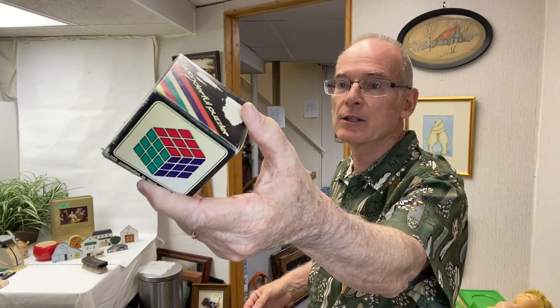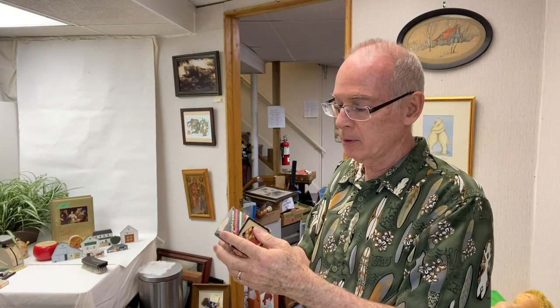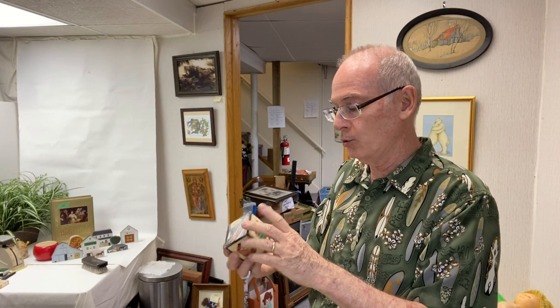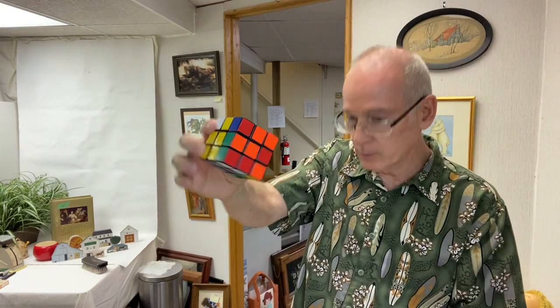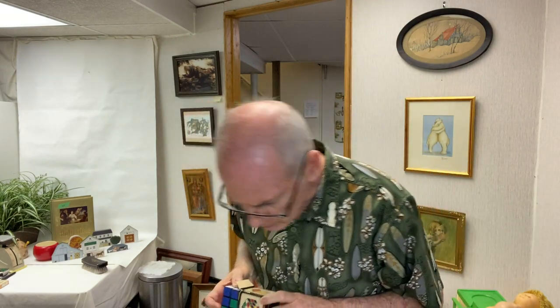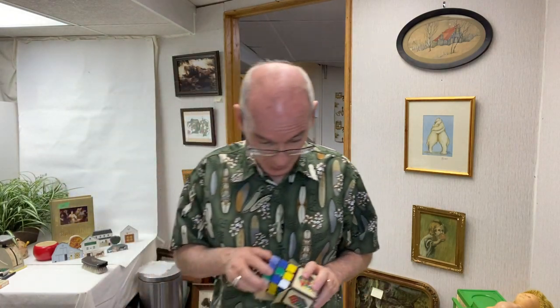All right. I picked up this vintage Rubik's Cube. This one is called Wonderful Puzzler, made in Taiwan. So this is not an official Rubik's Cube. This is a Rubik's Cube wannabe. So, it's just a three-sided one, and there was a piece of paper that fell out. I don't know what it was, and I don't know where it went. I have to look for that. It's probably instructions on how to use it, which I would need if I tried to do it.